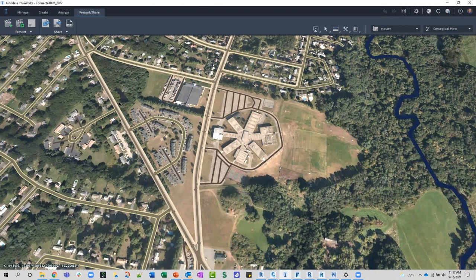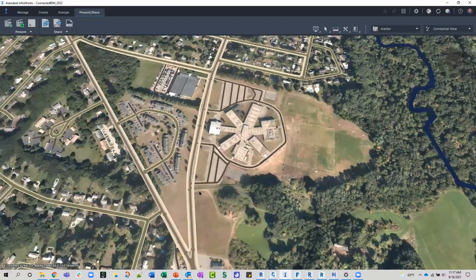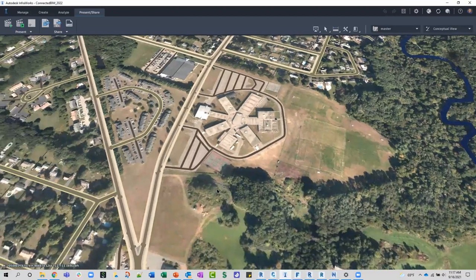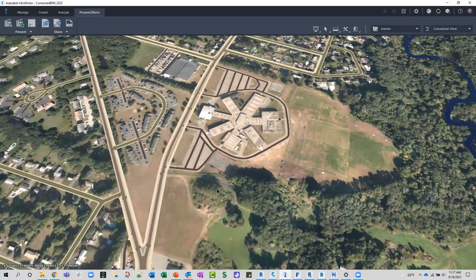Don't worry about storing it on your local server, or even worse, maybe an external hard drive, which ends up getting passed around from one user to the next and ultimately locked in someone's desk as they go on vacation and nobody can access the data. That's actually happened to me on a few occasions. So nice little war story there. But being able to keep it all in the cloud, access it from anywhere, anytime as you need it. But this is the type of model you're going to get to start with Infraworks Model Builder.